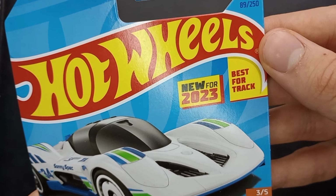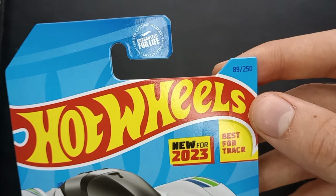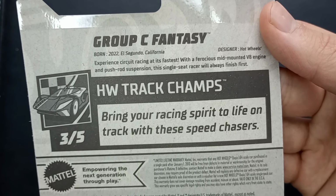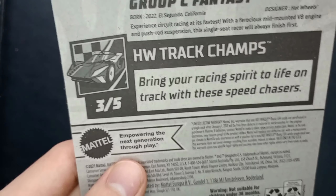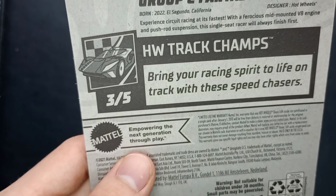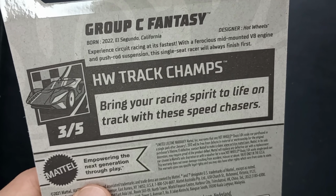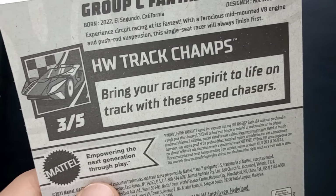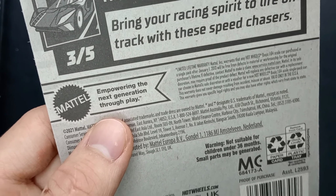Best for track, new for 2023 model, and number 89 of 250 for 2023. Nice, guaranteed for life, that's a new thing. From C-Case. And the Group C Fantasy was born in El Segundo, California, 2022, and Hot Wheels designed it. Experience circuit racing at its fastest. With a ferocious, mid-mounted V8 engine and push-rod suspension, this single-seat racer will always finish first. HW Track Champs, bring your racing spirit to life on track with these speed chasers.